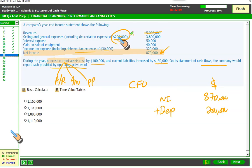Okay, done. Then interest expense, it is already deducted. I don't need to make any adjustment. Gain on sale of equipment. Remember, the loss on disposal is added and gain is deducted. I'm sure this is what we discussed in detail yesterday. So this gain, $40,000, needs to be deducted from net income in order to determine our cash flow from operating activities. Done. What about the income tax expenses?